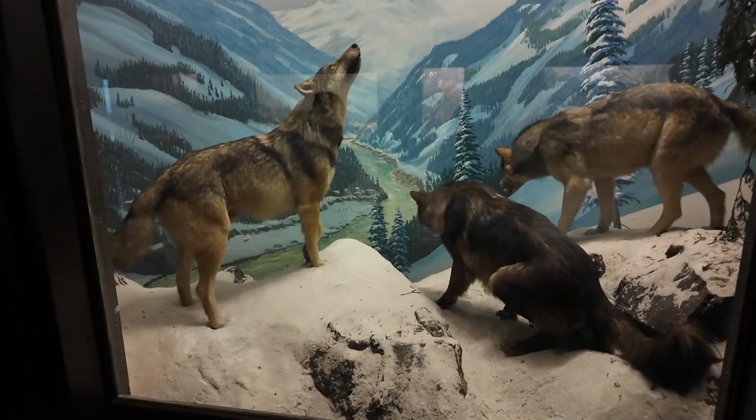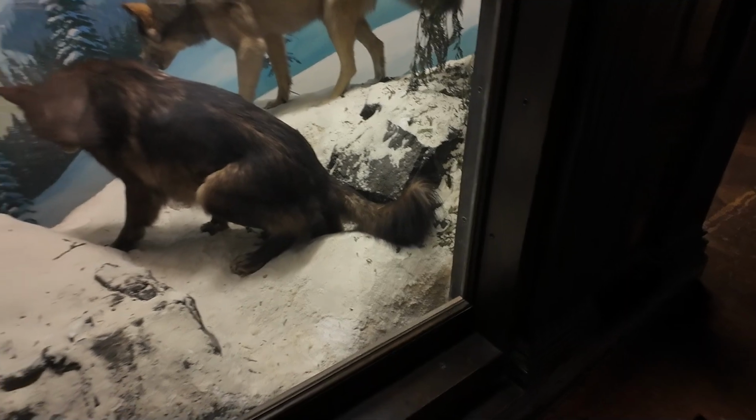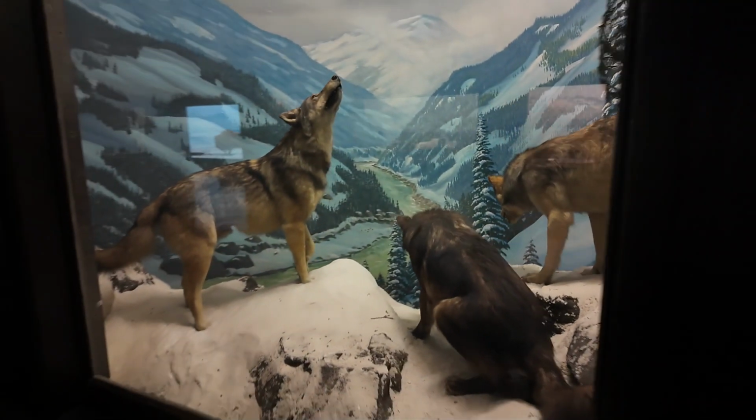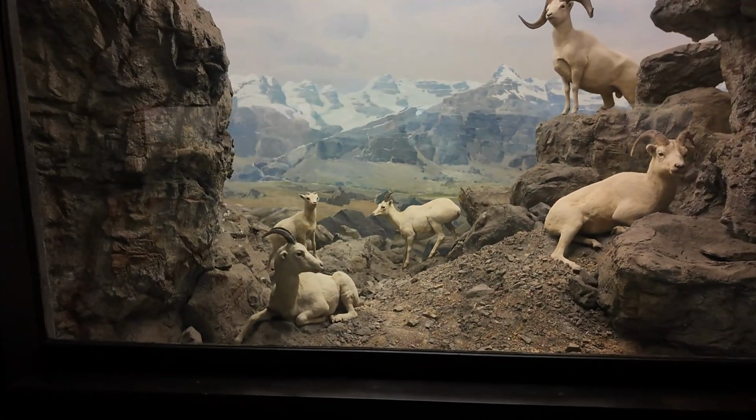Some gray wolves. That black one is really nice. Super thick coat. Some Dall's thinhorn sheep.